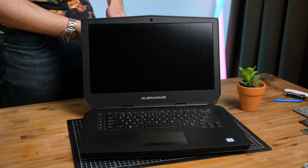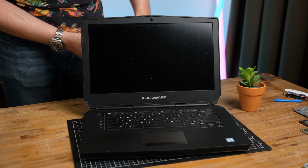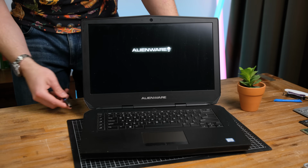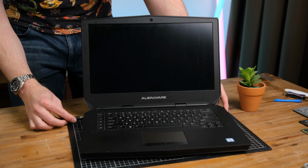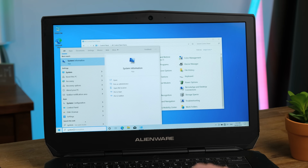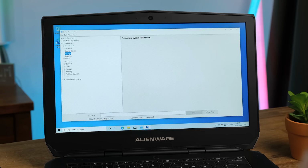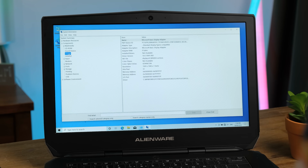Anyway, let's power it up to see exactly what we're in for. The battery does seem to be working, which is a good sign. And there's Windows 10 ready to be set up. A short time later, I was in, and it's an Alienware 15 R2 with an i7 6700HQ CPU and 8GB of RAM. But without proper drivers installed, we don't know what graphics processor it has.